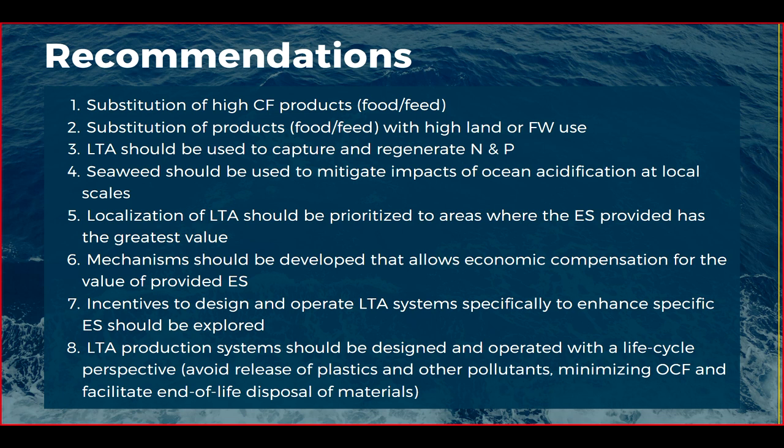But we also see that there is a need to develop incentives to design and operate low trophic aquaculture systems specifically to enhance specific ecosystem services. Because today it's all about food production, but there is a value also to the ecosystem services provided. And this should really be picked up by policy, because if you want to achieve a change, this needs to be a priority. Also, we can see that if you design and operate low trophic aquaculture production systems with a life cycle perspective, you can avoid future problems, emerging issues such as release of plastics and other pollutants.